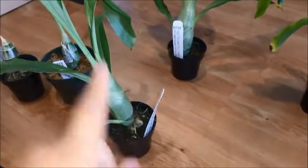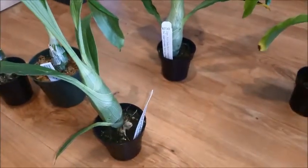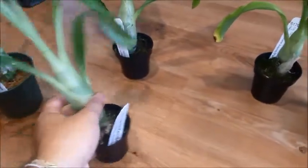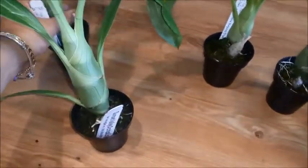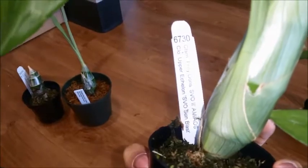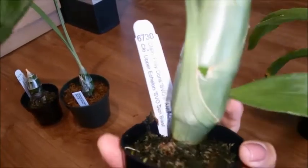So I definitely have to start making a list of all the orchids I have, so I don't buy doubles like I apparently did. So let me move this back where it was. So yeah, here it is, a triplet. Catasetum fritidoris, SVO2, crossed with Clowesia upper echelon, SVO sunblast.